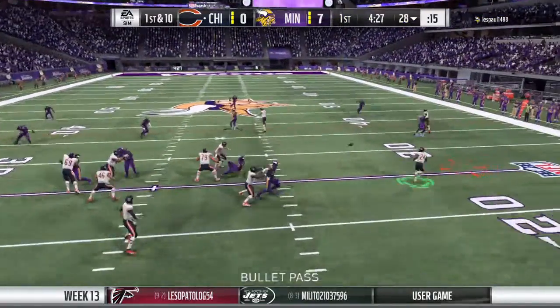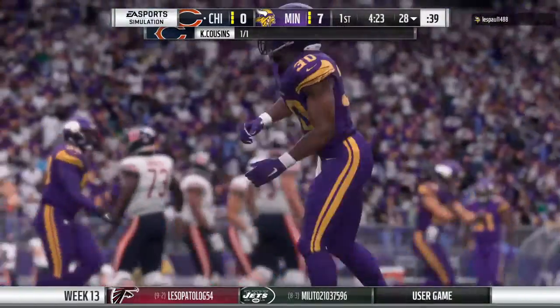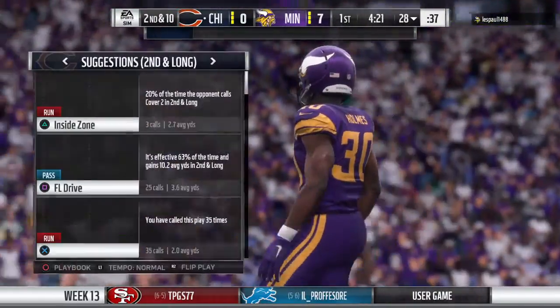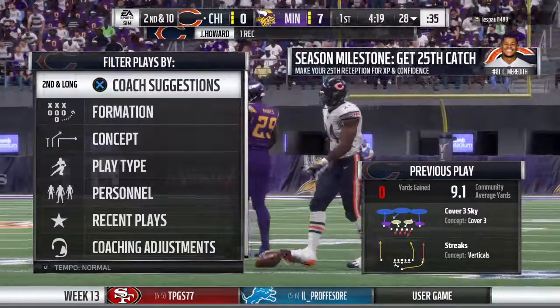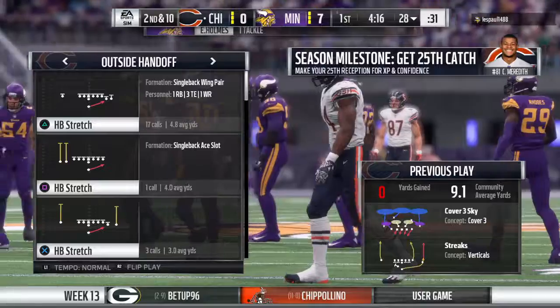On 1st and 10, Cousins. He's going to leave this for his running back. It's complete. And he is leveled. Knocked down hard, right at the line of scrimmage.